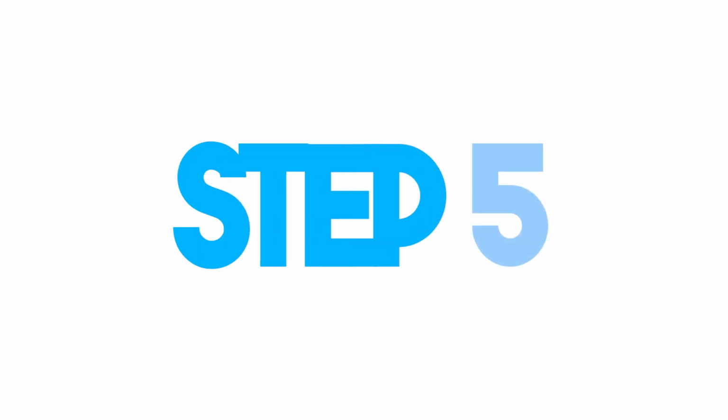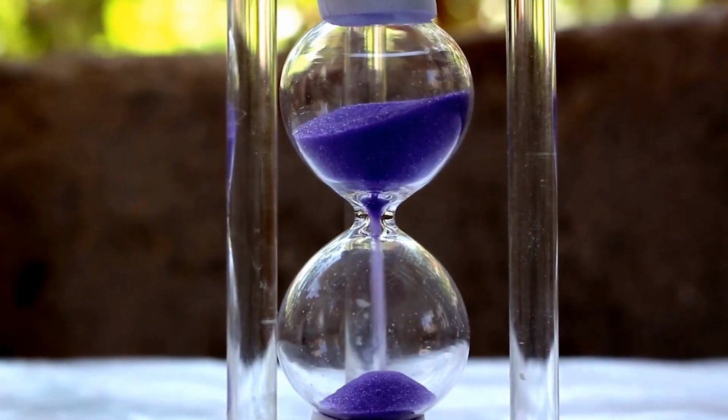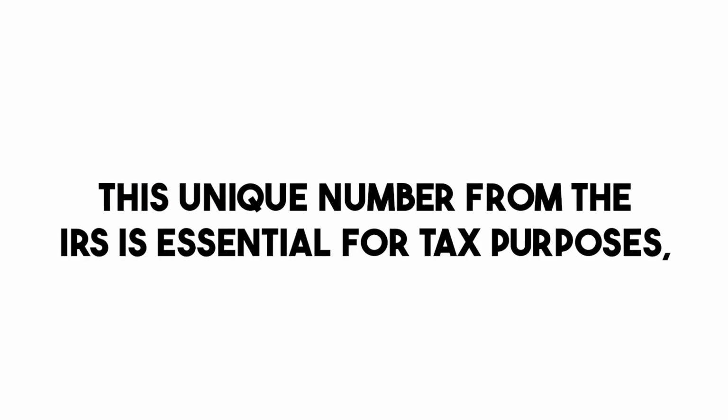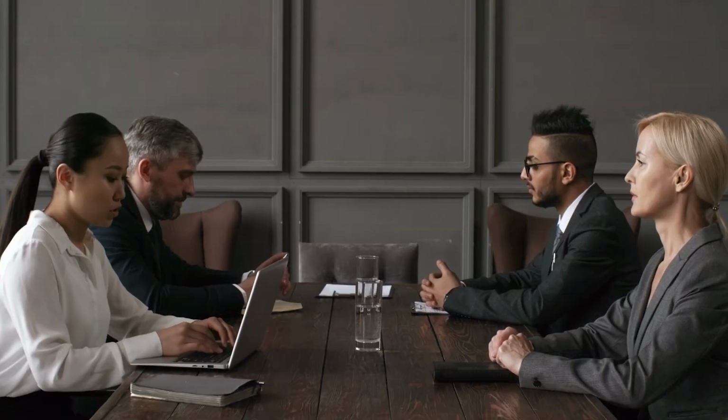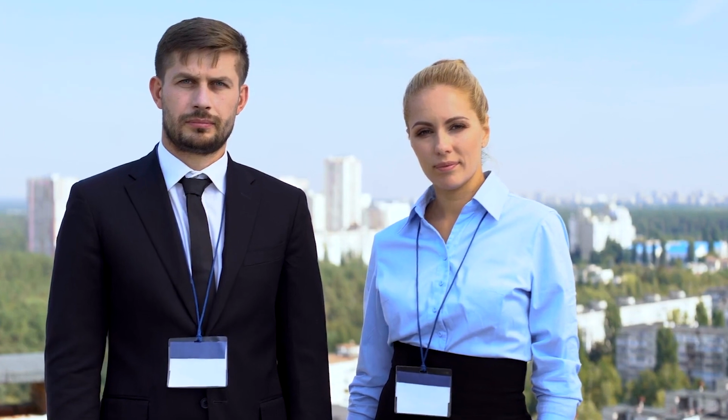Step 5 is to get an EIN. Warrior, it's time to get your LLC's version of a social security number, an employer identification number, or EIN. This unique number from the IRS is essential for tax purposes, opening a business bank account, and hiring employees. Think of it as your LLC's identity card.